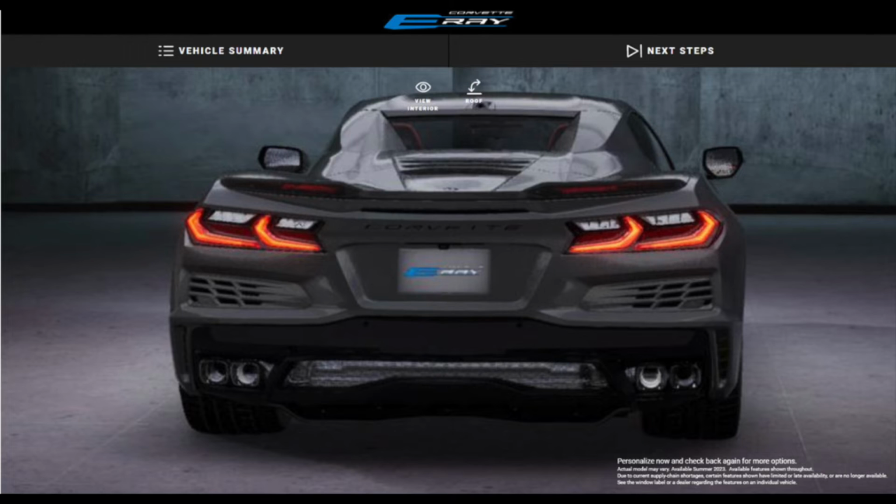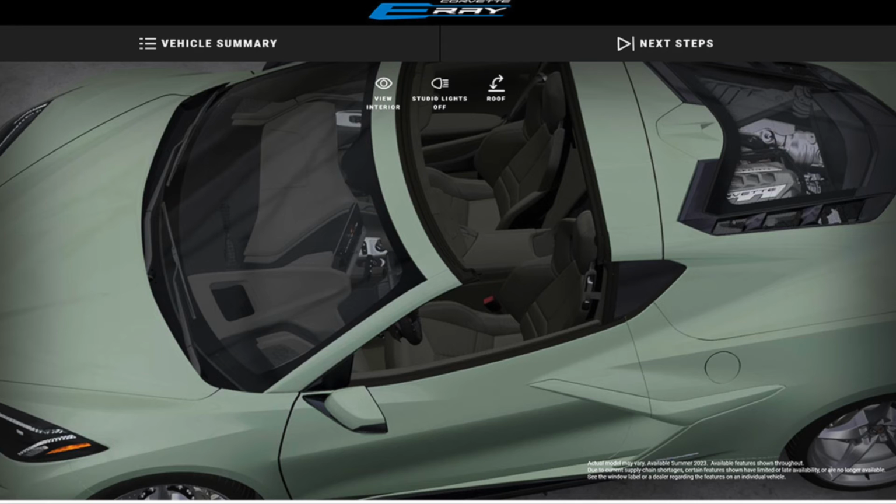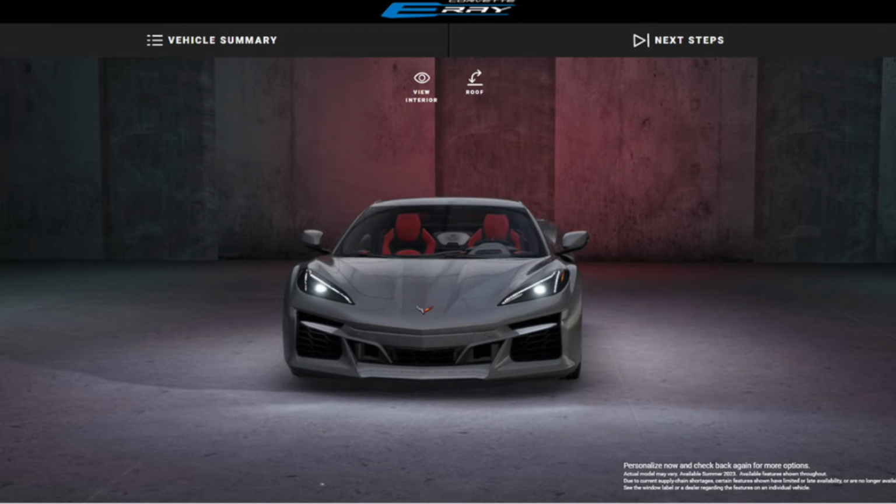some of the Corvette Z06 customers annoyed, especially if Chevrolet starts building the E-Ray and building a wide body and taking some of the wide body parts from the Z06 to put them on the E-Ray, because the E-Ray has more of a demand because so many people don't want the Z06. That's just a possibility, but I'm not 100% sure how that's going to work.